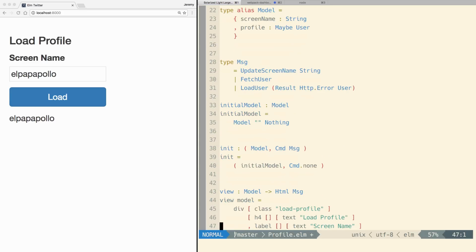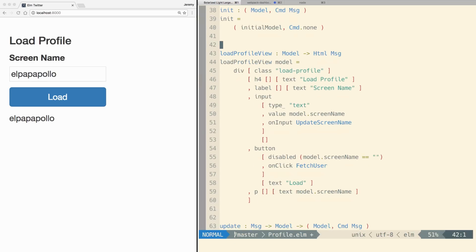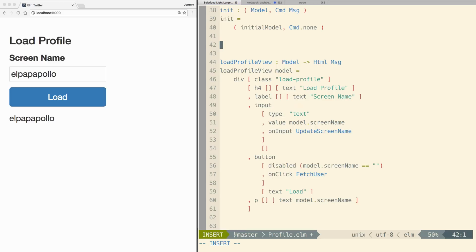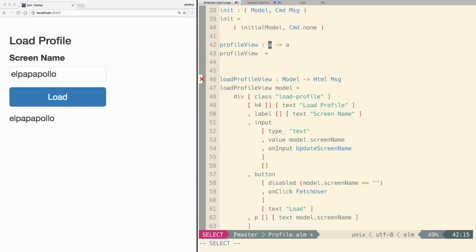So now we can start updating our view layer to deal with whether we have a user or not. And we'll use a little bit of composition or composable views here. So I want to change this to be a load profile view, the view we were using before, where we type in the screen name. And that's the case where we don't have a user yet. When we do have a user though, let's use a function called profile view that takes a user and returns HTML.